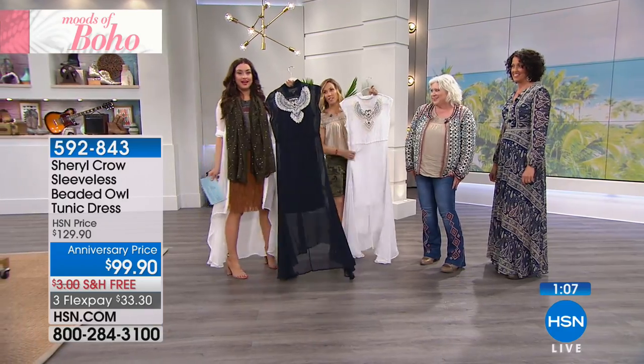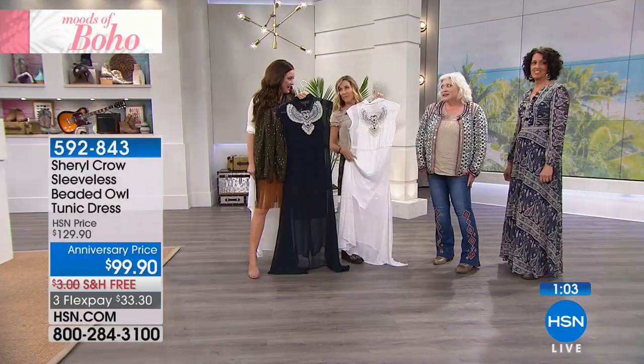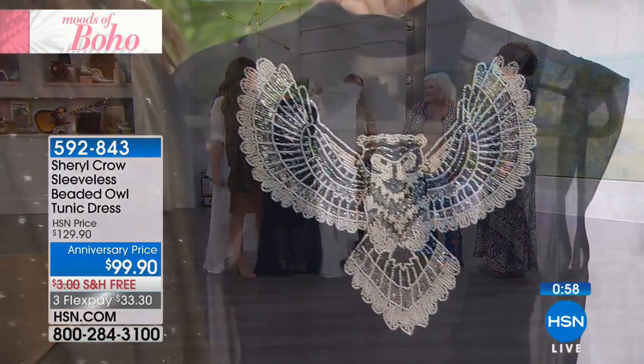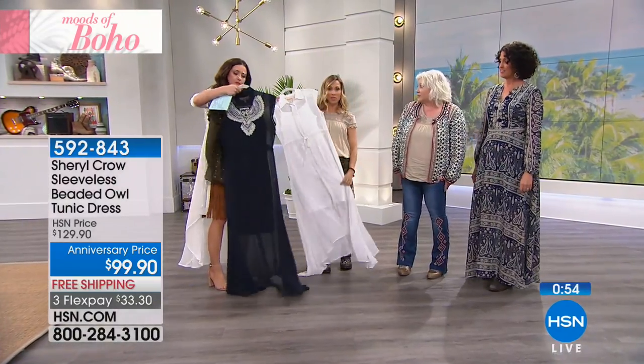I mean, yes. Look at your work of art for under $100. Isn't that fabulous? It really is. Feels good. It feels really good. I think it does. Cute over these camo shorts. I agree. Open it up and wear it over your camo shorts.